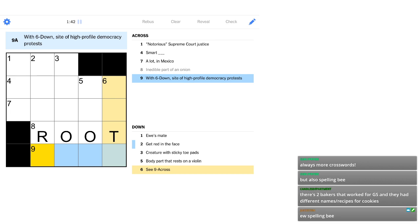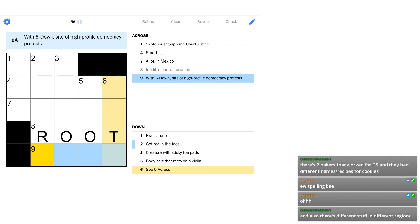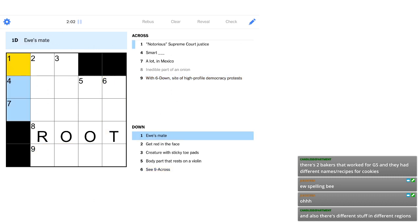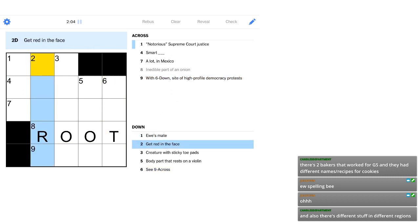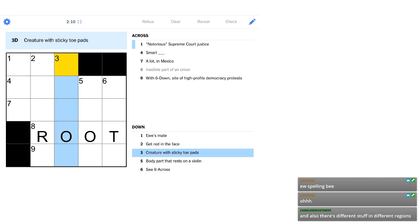Oh yes, spelling bee. Oh God, spelling bee. The two bakers that work for. Oh, you took GS as Girl Scout. Girl Scout, and they have different names and recipes for cookies. I see. Okay, so with 6 down, site of high-profile democracy protesters. Oh, that's interesting. I wonder what that is. Eels, mate. Get red in the face.